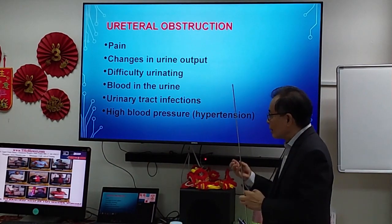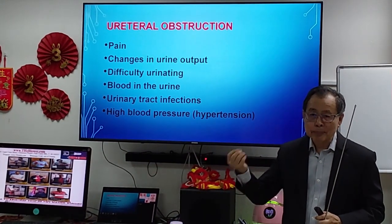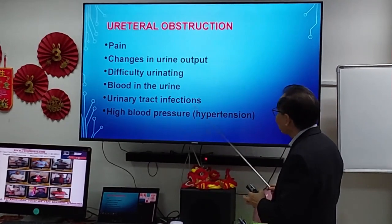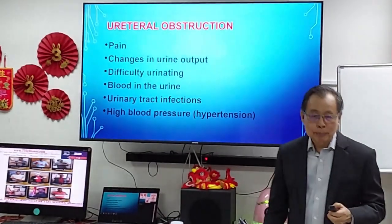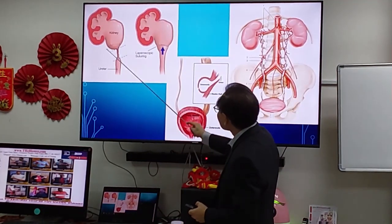And if the ureter is blocked, it impacts the kidney, and as I've said in my previous talk, it will cause the kidney to have high blood pressure, because the kidney also controls blood pressure. So this is what urinary obstruction looks like. For whatever cause, remove the obstruction and put it back.